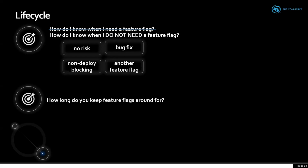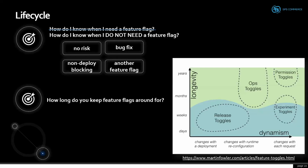And of course, another great question: how long do you keep feature flags around for? For this one, I defer to this chart from Martin Fowler, which does a great job of illustrating the four types that we've talked about. From a release toggle perspective, on the different axes here, you can see how long you keep it versus how dynamic it is. Release toggles are pretty quick. We get rid of them as quick as we can, to be honest.